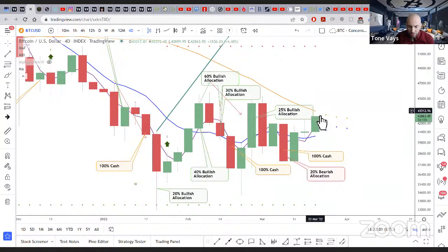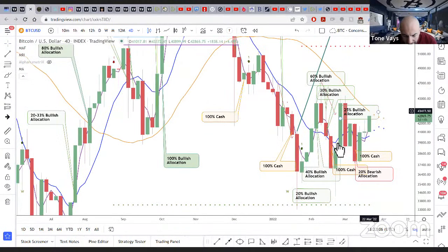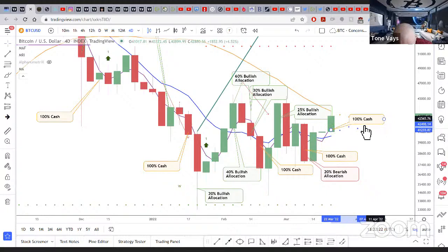The problem is you just hit resistance of the long-term moving average on the Consensus chart. Either way, it is time to go to cash because we can't take unnecessary risk, and we will stay in cash until the situation completely changes. That is the Consensus trading model.